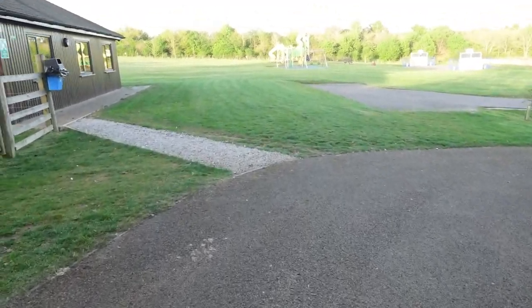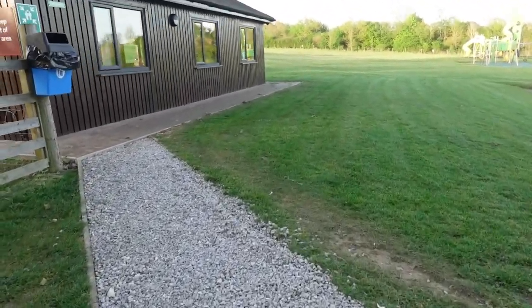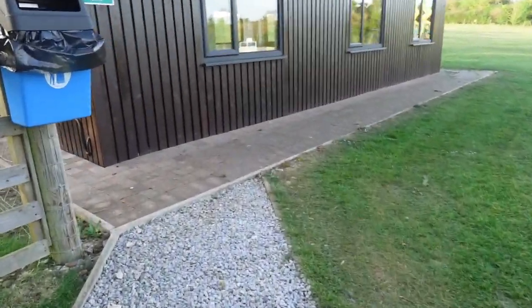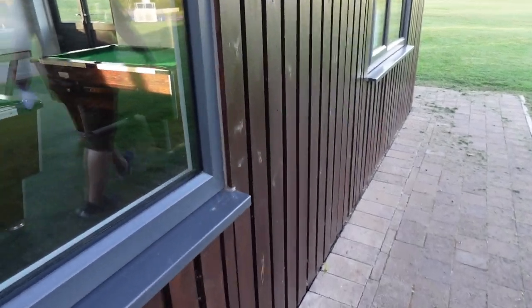I don't know what they're building is. It's the playroom, I think. Yeah, snooker room. So we'll have a look in. As you can see, I'll see if it's open. I'm not sure if it is. But we'll have a look.